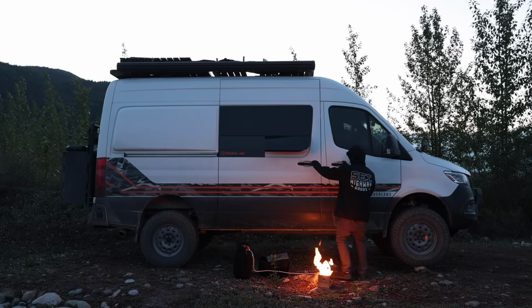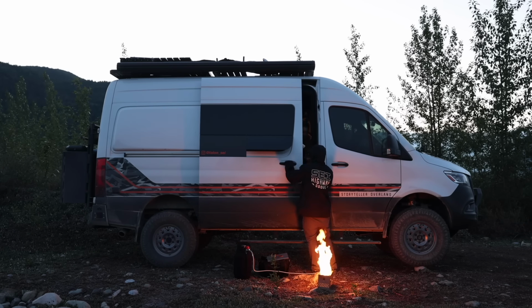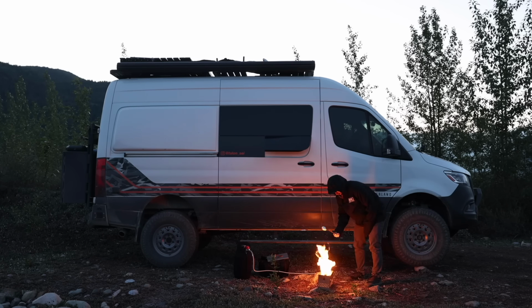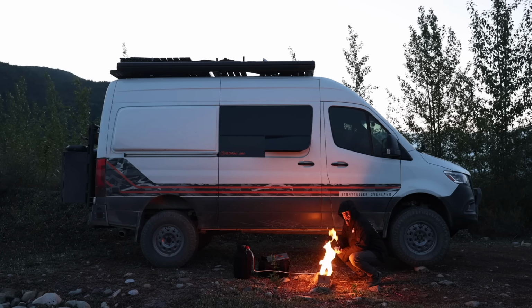Here you go, burn. Mallow. Take it. One, two, three, go. Yeah. I'm gonna roast this one a little more naturally. Give it a little color, a little golden color to it, you know?